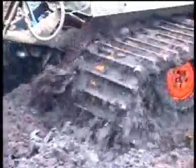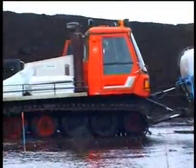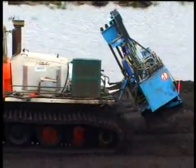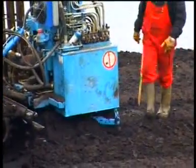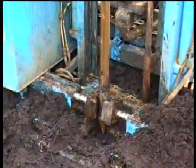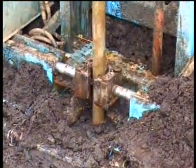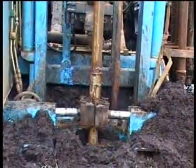The Pistenbully proved to be the ideal machine for the peat areas, managing to reach and drill all planned shot point locations, even in the extremely soft, wet conditions. The system is less invasive to the environment and ensures good coupling for maximum seismic energy.